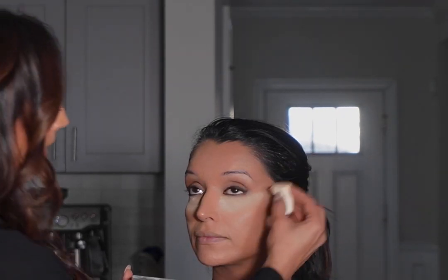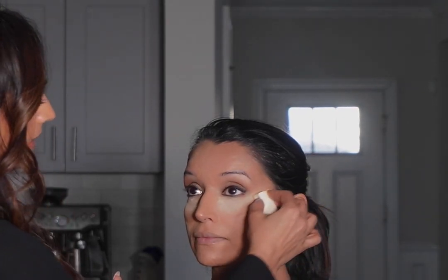And notice where the powder is going at the corner. We're lifting it up just like we did with the concealer, right? Because it's all about creating that optical illusion. And when you lift the eye area, it already immediately looks straight for me, you can already see it's creating that lifted high cheekbone, high skull on the face.